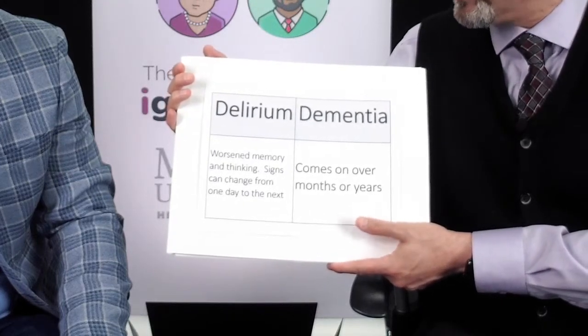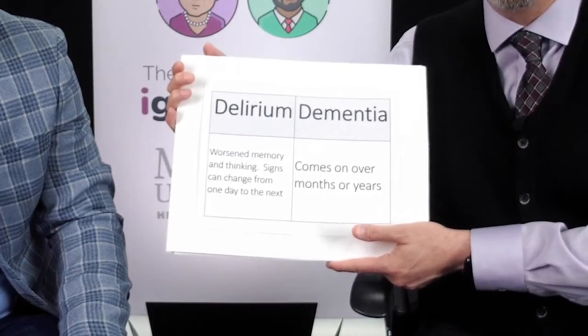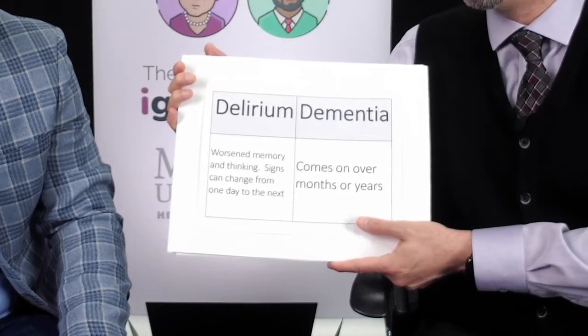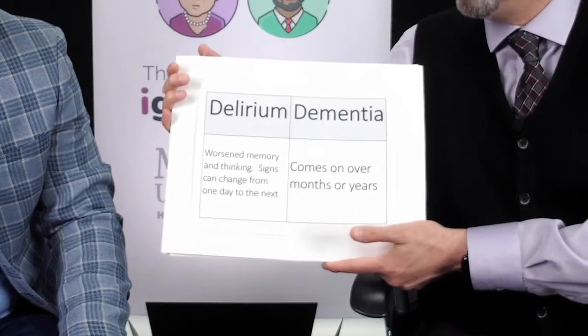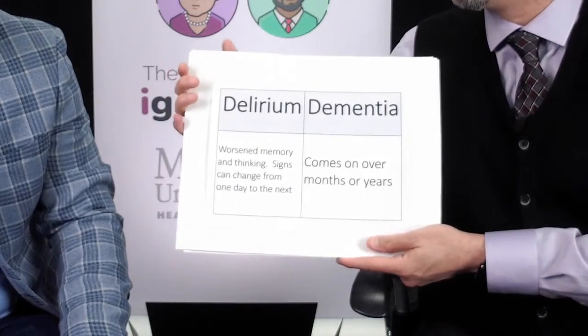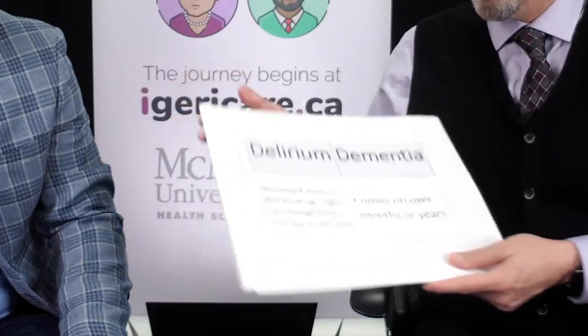Whereas with dementia, you wouldn't expect to see changes that rapidly; it's more or less stable over months and sometimes even years, even if there are some declines. So one of the other things, back to the question from Montreal: typically delirium is not permanent, it's reversible, and we do think of dementia as more permanent changes.